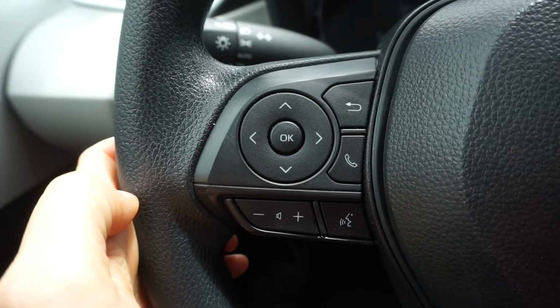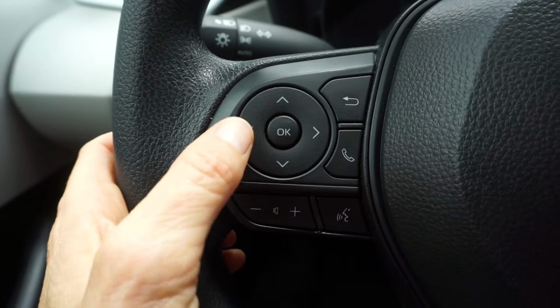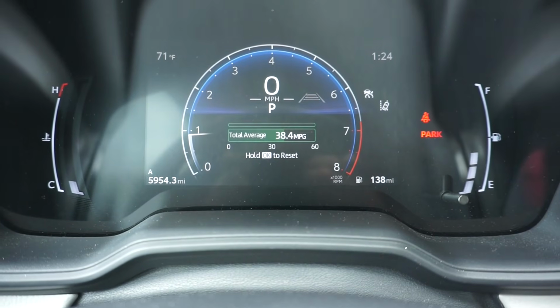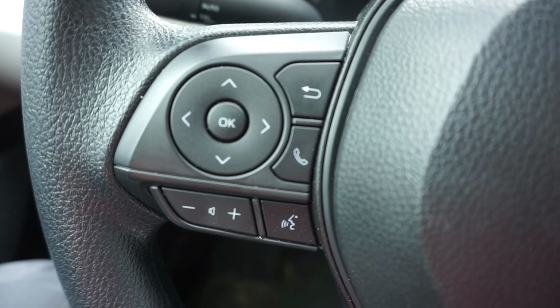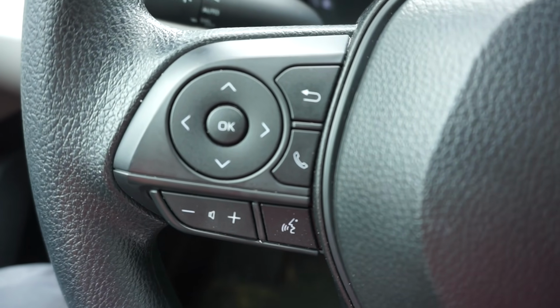To access the menu that will appear on the instrument cluster, you'll need to use the arrows and the OK buttons. After starting the car, there's no menu. Although there are minor differences from the 2020 model and the newest Corollas, I assure you, you'll be able to push the buttons and get the desired result.